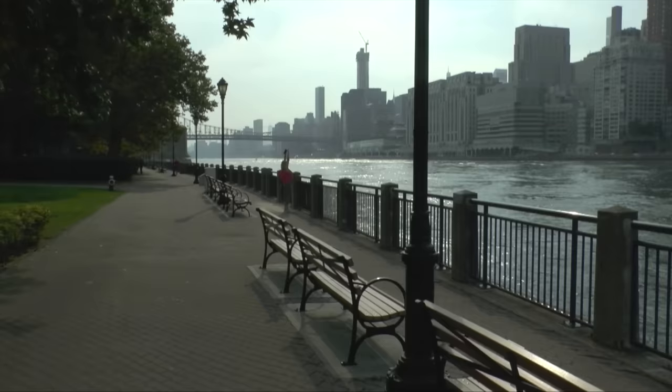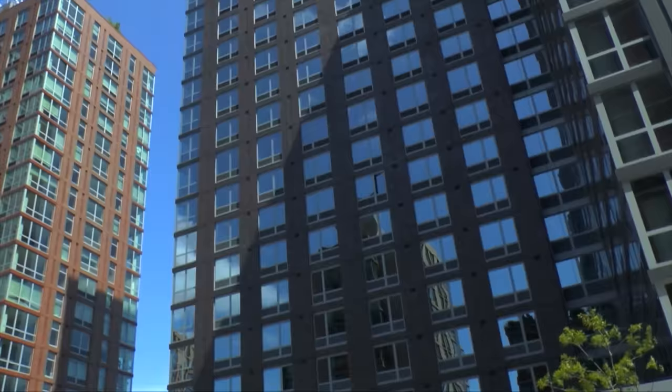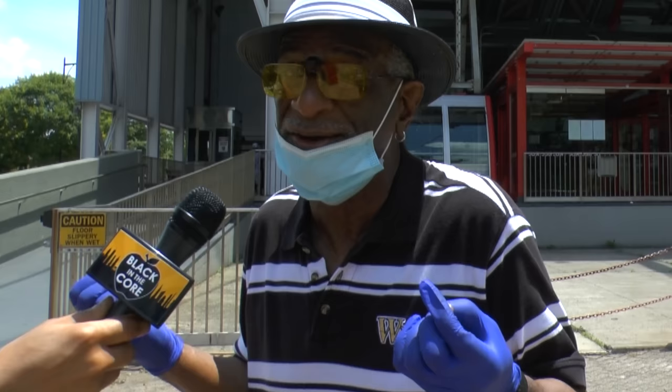Until recently, Roosevelt Island was never a crowded place. Now, it seems developers are trying to squeeze as many people as they can onto this small island. Everything grows, so you have to roll with the punches, you have to deal with it. You keep putting up stuff, we're going to be walking on top of each other.